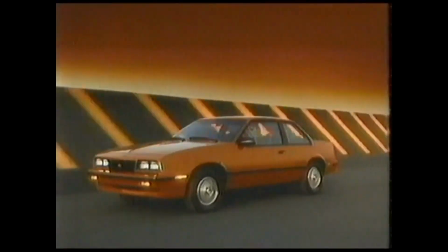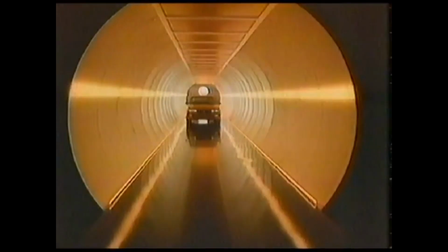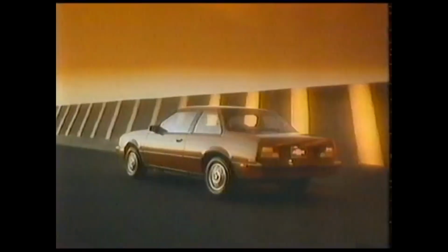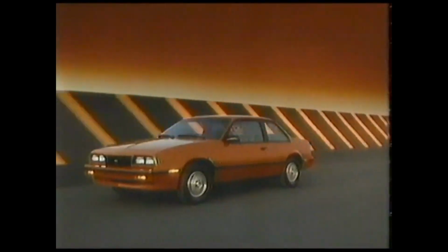Here comes the hottest selling Chevrolet today. The fun-to-drive front-drive Cavalier. Fire up 2 liters of electronically fuel-injected fun and experience more horsepower than the top 3 imports. The minute you feel Cavalier before, you'll know what makes Cavalier the hottest selling Chevrolet today. Chevrolet!